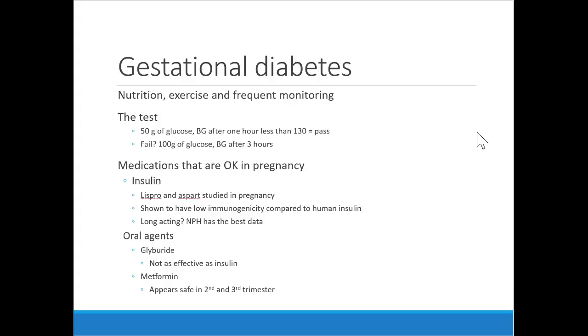So what medications are okay in pregnancy? We talked about a whole bunch. The old standards are usually the best. So insulin has some data, some different insulins. Both Lispro and Aspart, our mealtime insulins, have been studied in pregnancy. They've been shown to be pretty effective. As far as long-acting, the problem is we haven't really had good data to support using glargine. There's some data that probably shows it's okay, but we don't know that for sure. So usually NPH, as far as a long-acting agent, has the best data.